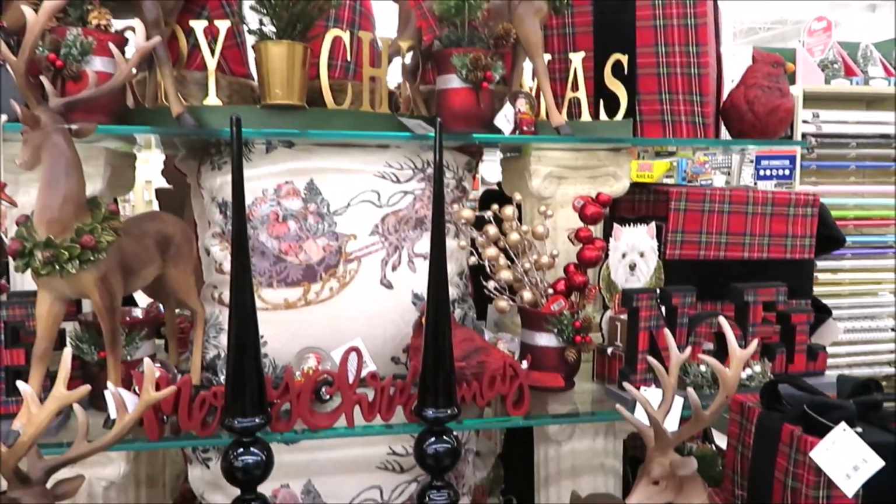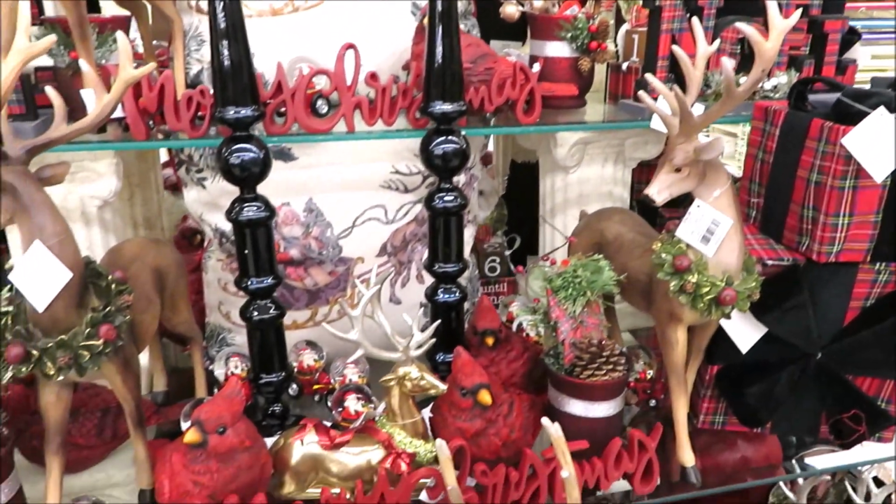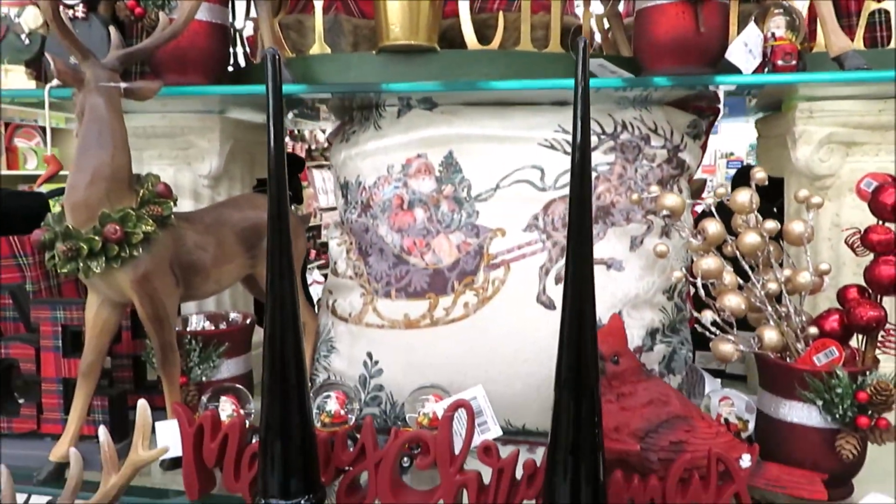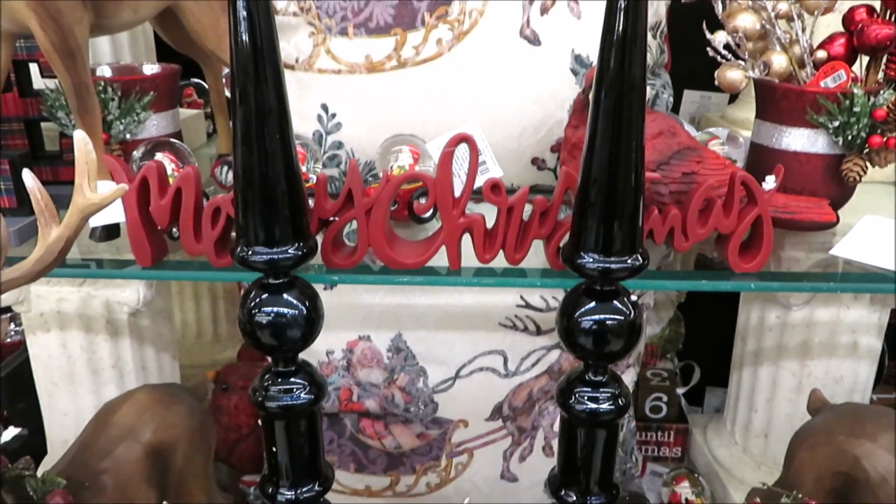It is a ton of plaid, really pretty traditional Christmas. So the first thing I want to show you guys on this rounder are these black glass finials.